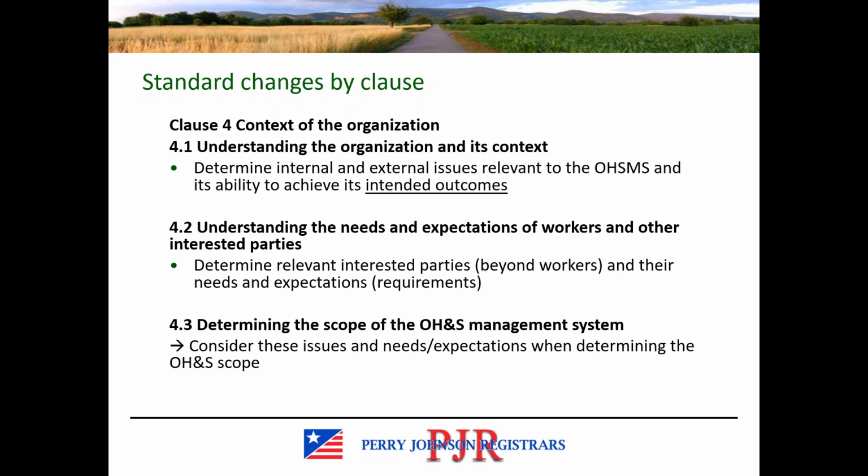Same goes for interested parties, not just employees, and what the needs and expectations of those interested parties may be. And those needs and expectations can translate to requirements of the system. When determining the scope, you're going to need to consider the issues and the needs and expectations discussed above.